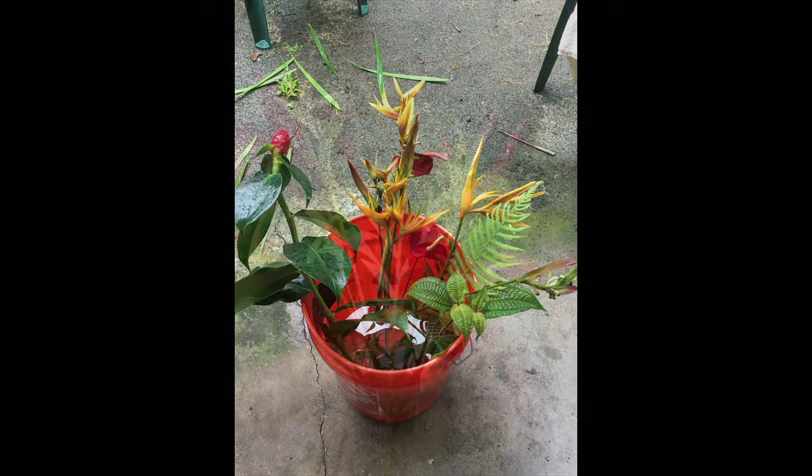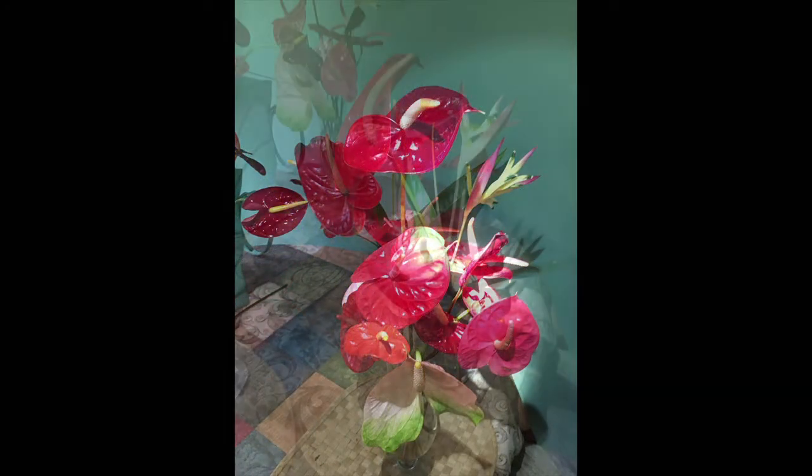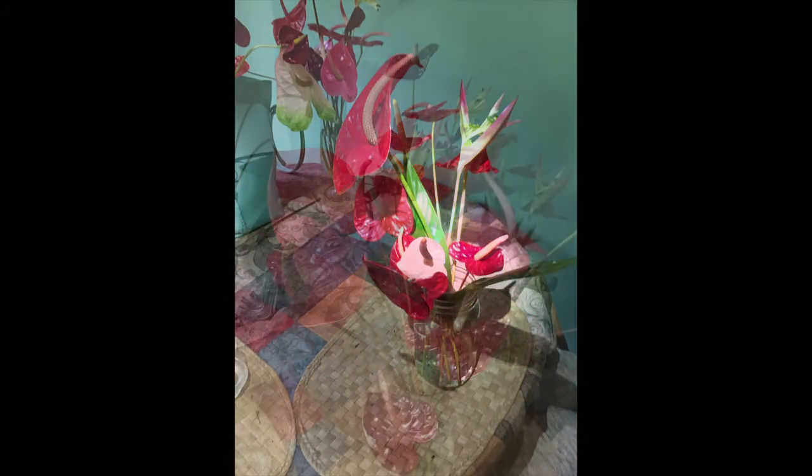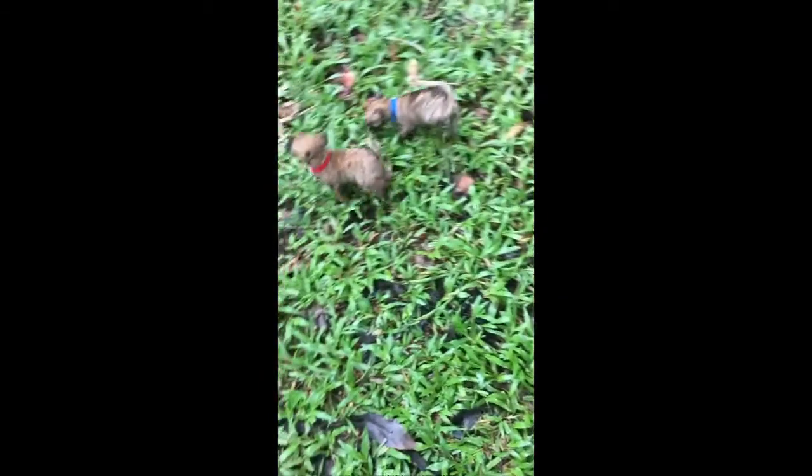This is me just combining some other flowers and trying to get creative with the arrangements. But Anthurium, they are just fascinating. They're actually not a flower, they're a plant.